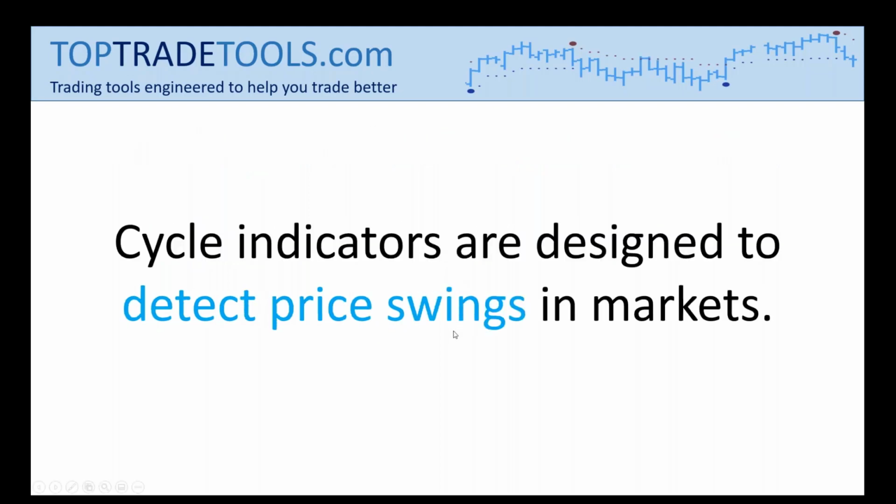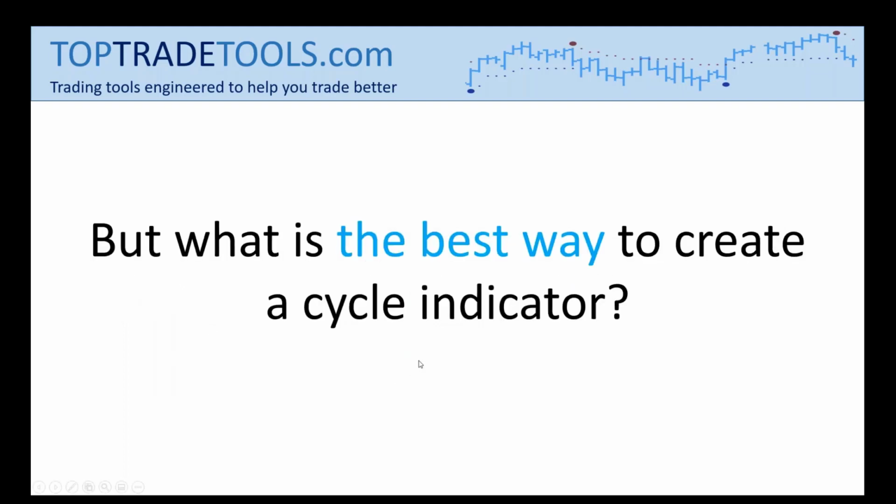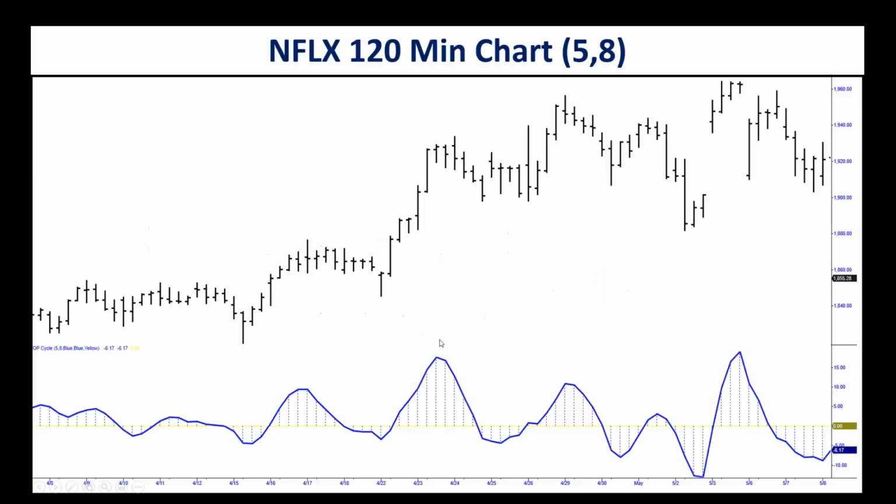Now, cycle indicators are designed to detect price swings in the markets. No surprise here. These cycles, up and down swings, often represent excellent swing trading opportunities. But what is the best way to create a cycle indicator? Most platforms will have different indicators you can use to track cycles, like the stochastic oscillator, which can be a decent one to use. But part of the answer to my question here is not only an indicator, but also the settings we use for the cycle indicator.